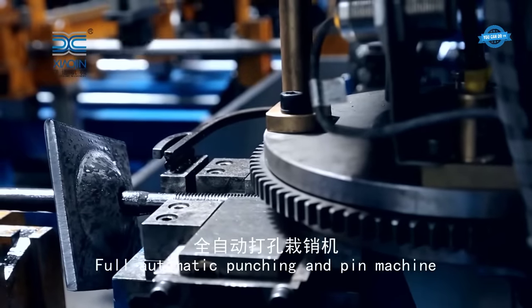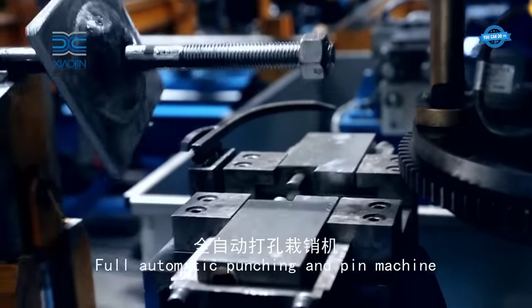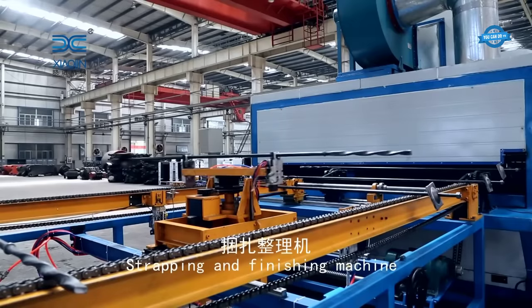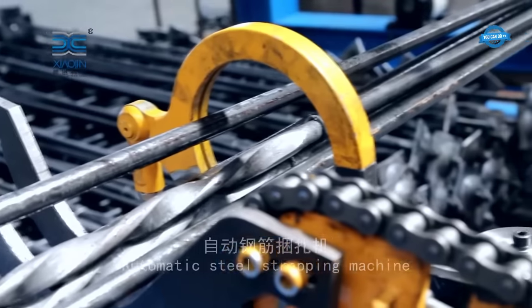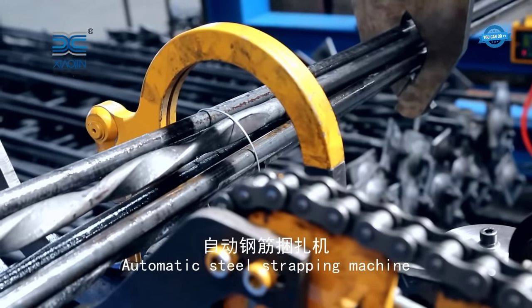After passing through the painting and drying stage, the anchor bolts proceed to the strapping and finishing machine. This machine streamlines the packaging process by efficiently bundling the anchor bolts for transport and distribution. An automatic steel strapping machine secures the finished bundles, ensuring they remain intact during handling and in transit.